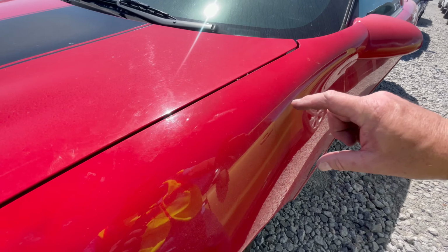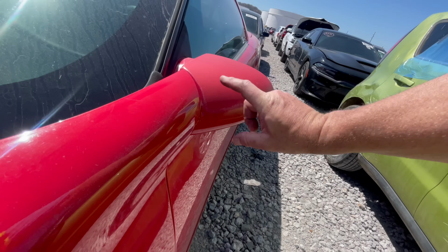And I do like how they integrated this right into the side mirrors. Woo, fancy. What a day it has been today.